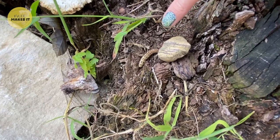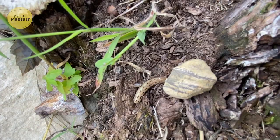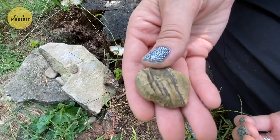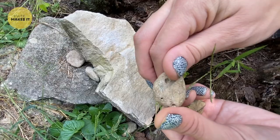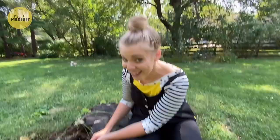It has black triangles on its back, and it looks like it's checking out this really cool rock. Look at that rock. It has stripes on it. This is amazing. It has stripes on the front and the back. Look at this one. This one has holes in it. Hey. I have an idea. Do you want to go on a rock hunt with me? Let's go.